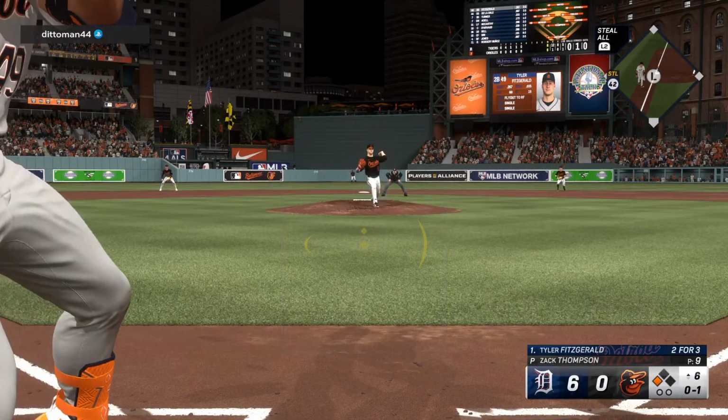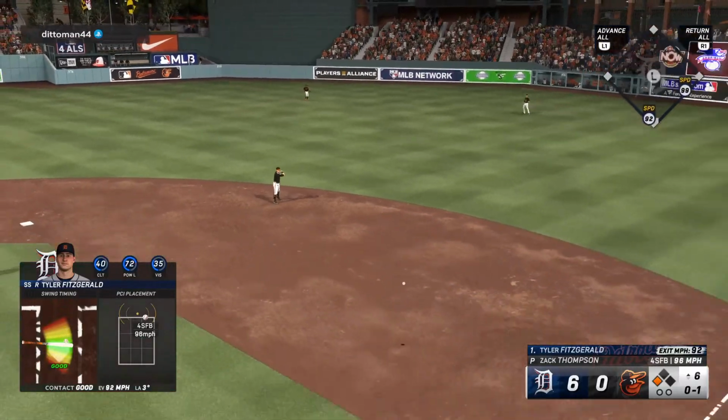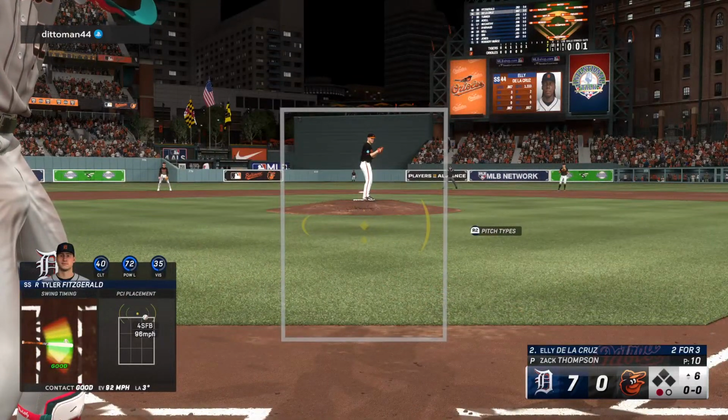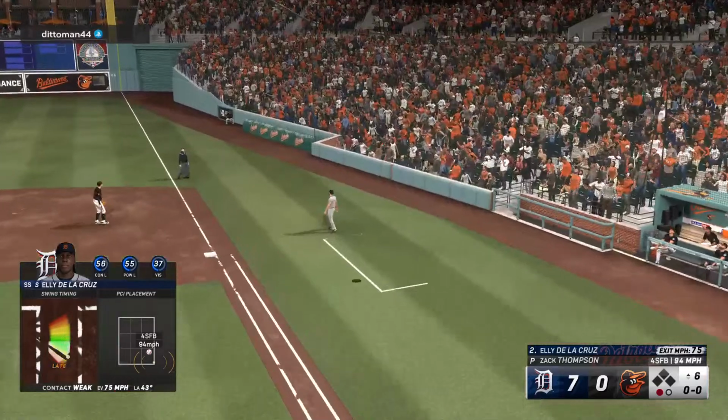Now the 0-1. Smoked on the ground to second. Tosses to first. There for the out. Runner scores from third. Now it's the shortstop, Elly De La Cruz. And there's a foul ball.